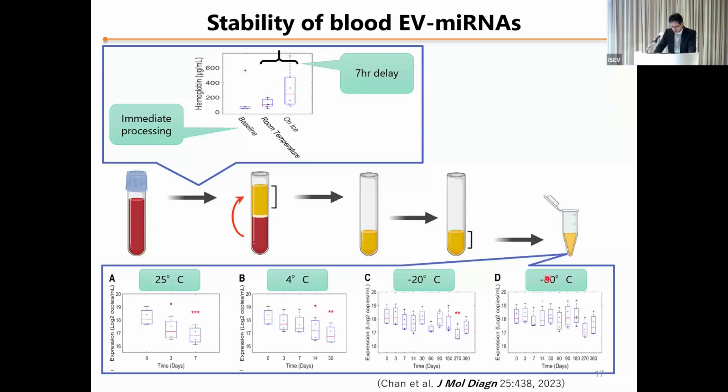And after making the aliquots, we have to care about the temperature of samples. Unfortunately, serum or plasma microRNAs are not very stable, especially at room temperature or 4 degrees Celsius. And if you want to store for more than one month, minus 20 degrees Celsius is not enough. So, of course, we recommend storing at minus 80 degrees Celsius.